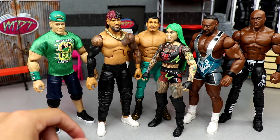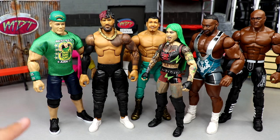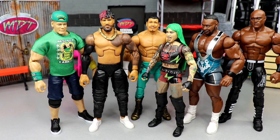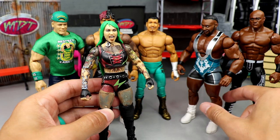So John Cena is the best articulation. I also like the Jimmy Uso, and I also like the Bobby Lashley. You could argue for those, but for me, I like the way that John Cena feels the best in hand, in my opinion. Up next is the worst articulation segment. Now, this is down to two people again, and it's the shelf warmers, man. It is Shotzi Blackheart, and it is Big E.